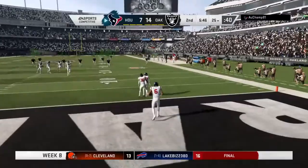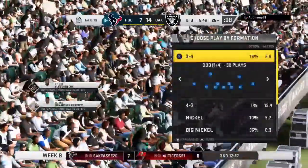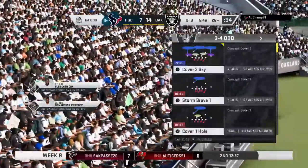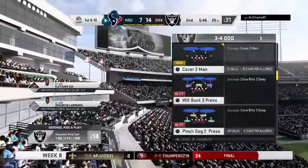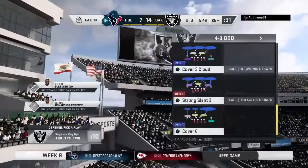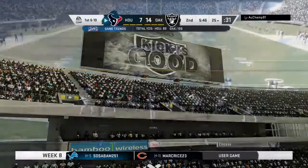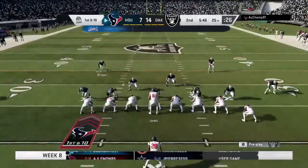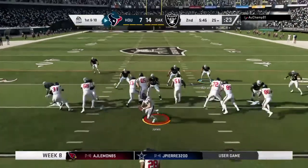And no return on this one as the fair catch is signaled for and taken. The Texans take over first and 10 at their own 25-yard line. Ready up. The Texans offense ready to go here for their next drive. They trail a one-score deficit, 14-7, as they come up first and 10.